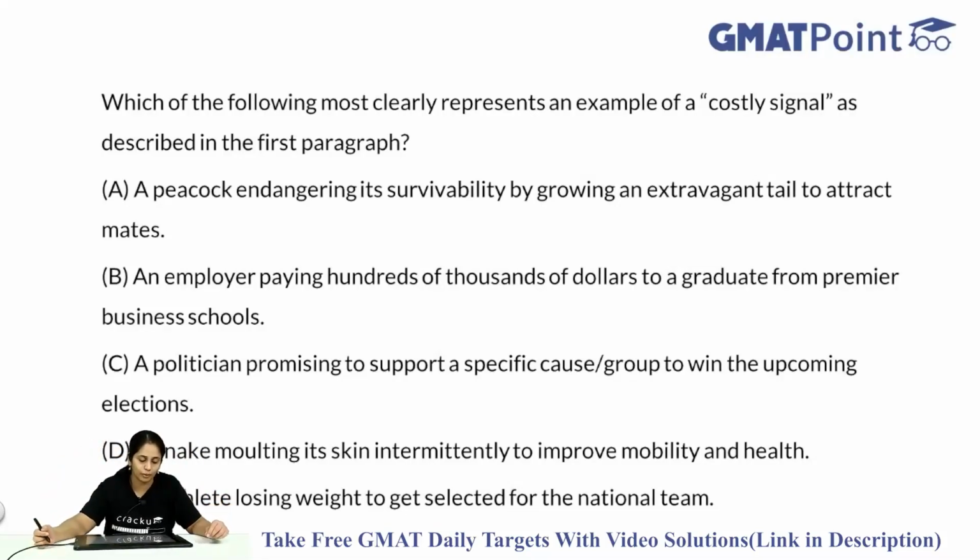Okay, so let us take a look at the options. A: a peacock endangering its survivability to grow an extravagant tail to attract mates. So what is the cost over here? The cost is your lessened survivability and the benefit is finding mates. So you are paying a cost now to indicate your commitment to the goal so that you can reap the social benefit of finding better mates or more mates. A is the same cost-benefit trade-off as given in the passage, so I would say this is definitely an example of a costly signal. It indicates that the peacock is ready to sacrifice now, to pay a cost now, to indicate his commitment to a particular goal.